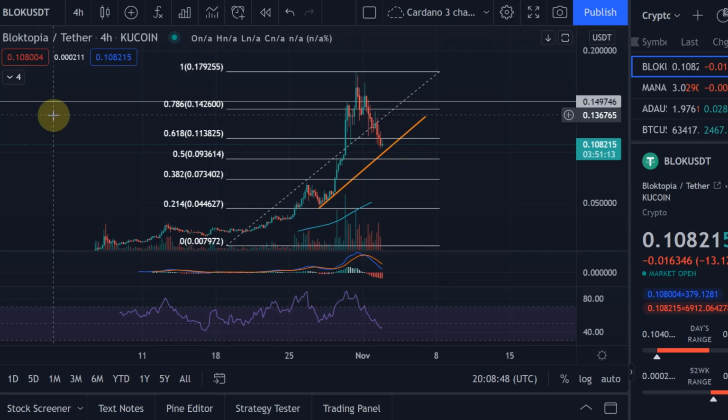Bloktopia has been going up massively since my first video, and now we are retracing, but that retracement is normal. In my view, obviously I could be wrong here, that is a completely normal retracement, a pullback to the trend line. You can see the orange ascending trend line there on the chart. That is just a pullback to a trend line in my view.